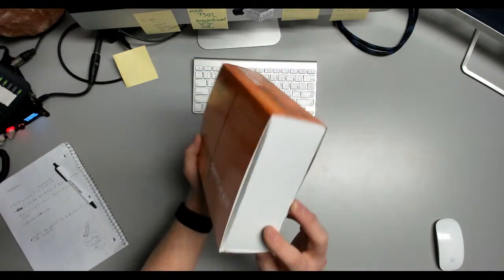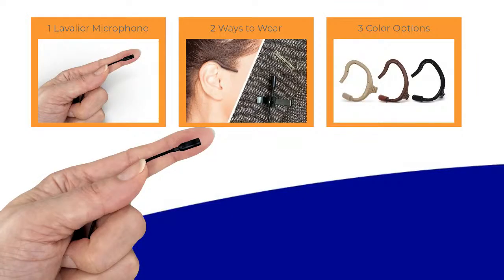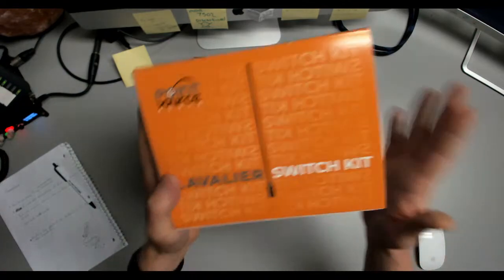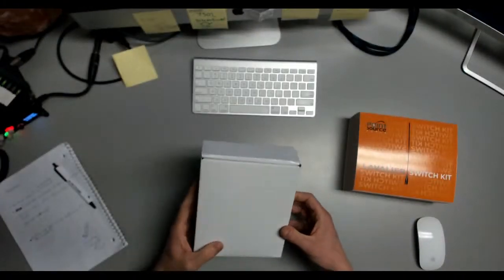So it's called a Switch Kit because you can literally change the lavalier into a headset mic and then also into several different colors. So I see you've got a package there as well, Thomas. I do. I think I have the first one available, and I'm going to just open this up while you guys are talking about it. Let me know about it.